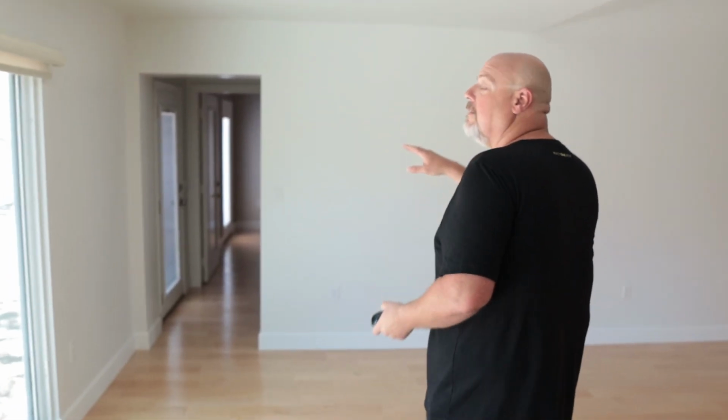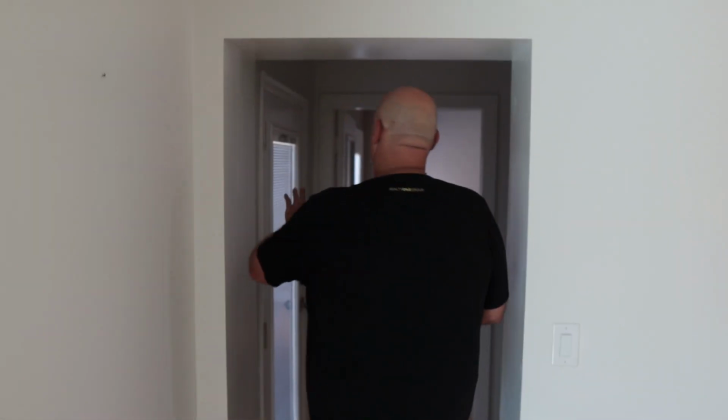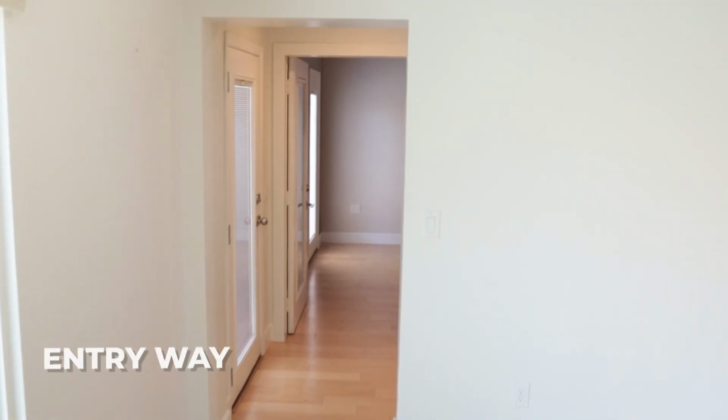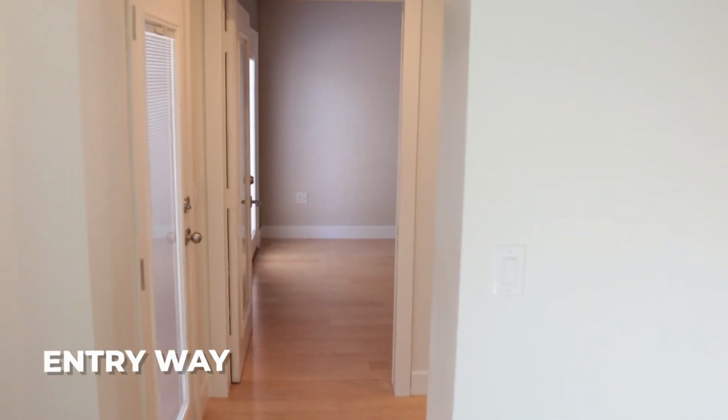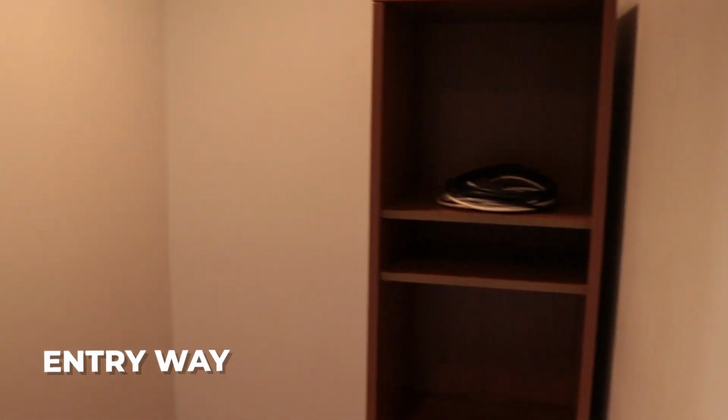So there's a room right here off of the living area. Let's take a look in this room. You have access to the backyard here. So you have what I'm gonna call an entryway into this room, some storage, even maybe a mudroom if you're coming in from outside, if you decide to add a pool or a jacuzzi. This is just a nice space for some storage.